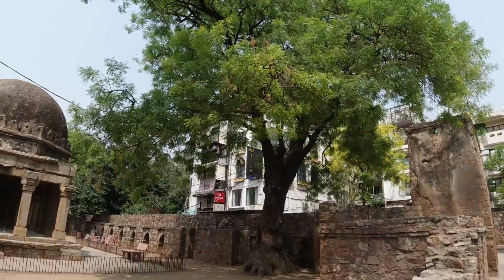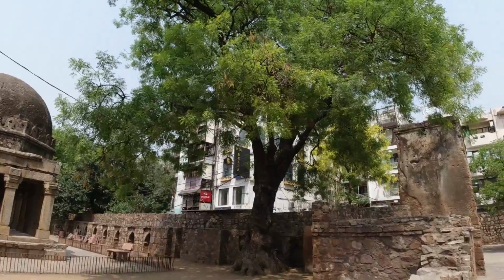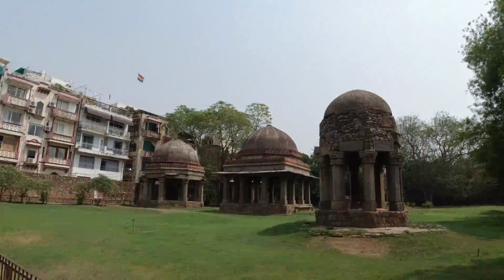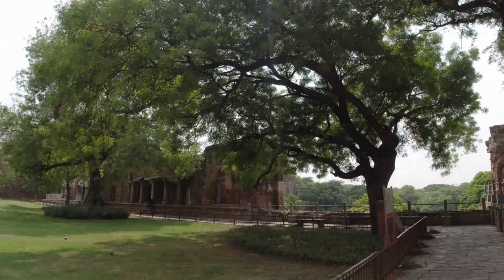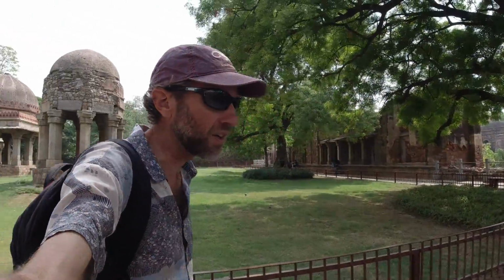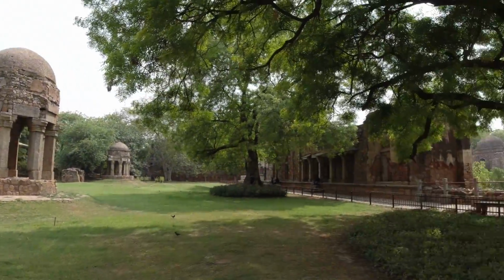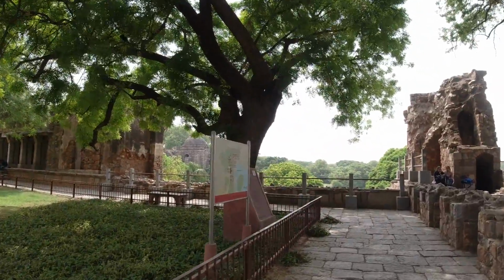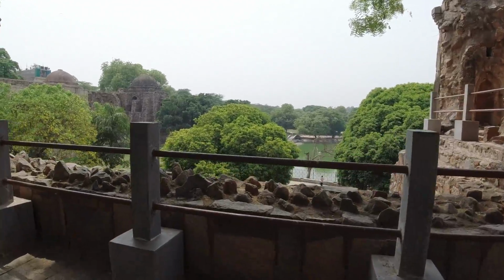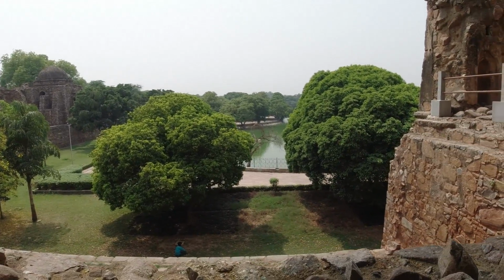So again, there's the Mia Bella restaurant. Great location, excellent food. I'm now inside the complex. It was 25 rupees for Indians, 300 for foreigners, so that is $4. The ancient city here. And so the lake there is the Hauz Khas, the royal tank.